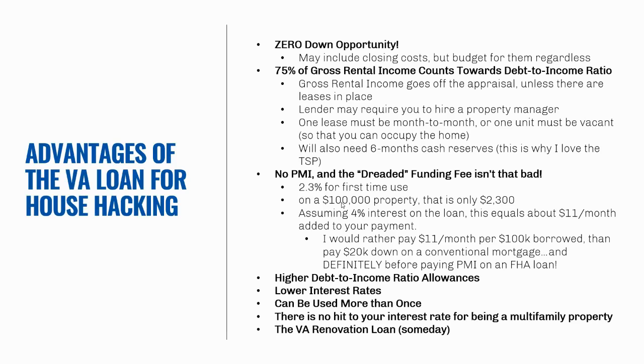You can do zero down. For duplexes, triplexes, and fourplexes, you can use 75% of the gross rental income towards your debt to income ratio. So what that means is, if those 3 units are rented for $1,000 a piece, so $3,000, each one can count as $750, 75%, towards your income. So 1,500, 2,250 that you can count towards your income.